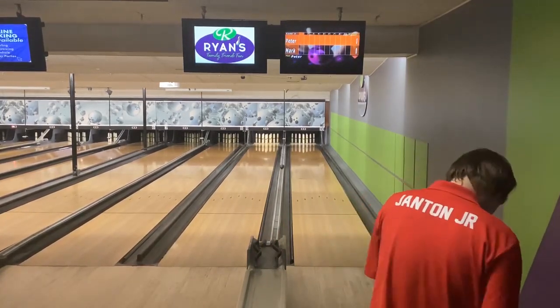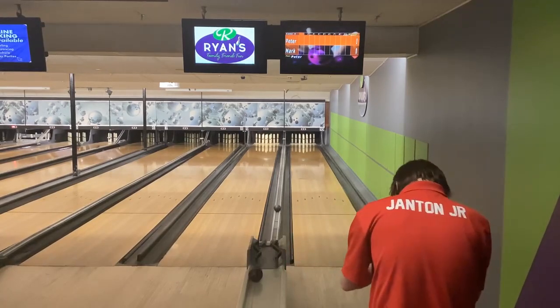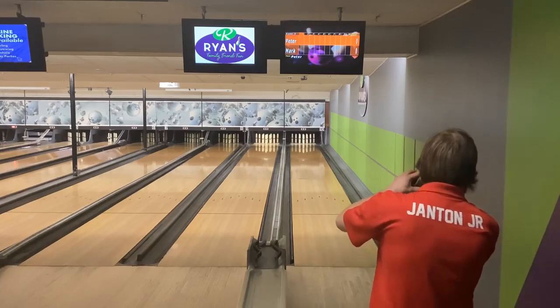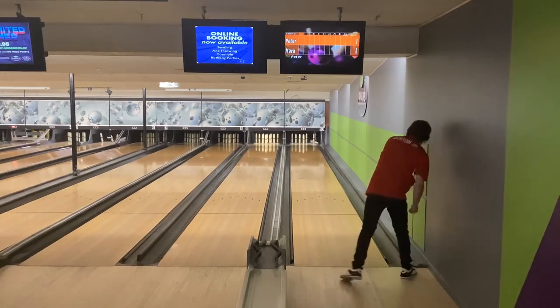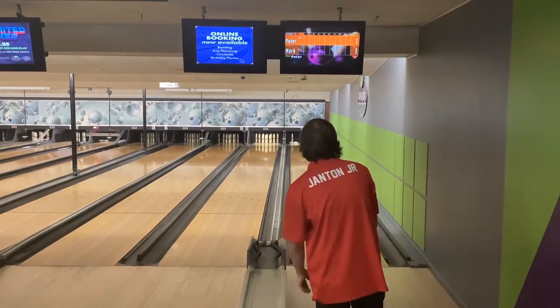Mark had 3 spares in that last string. Peter had 4 spares and a strike and 2 tens. Pete's off the head pin. Got a little extra.